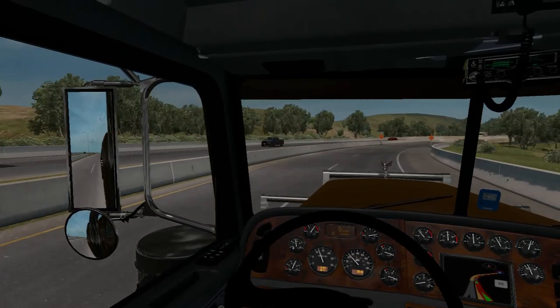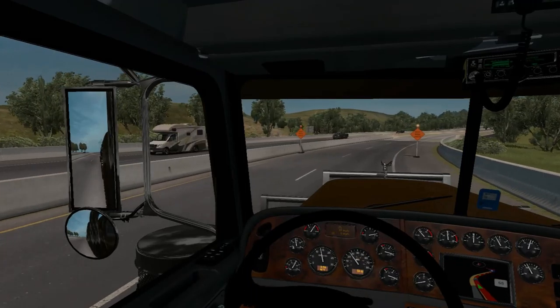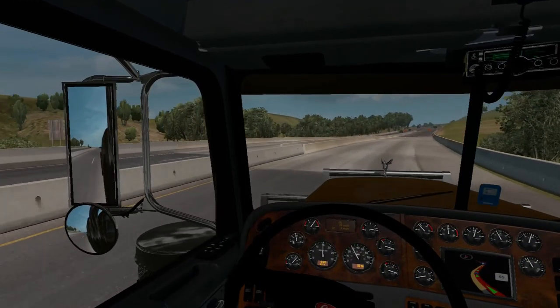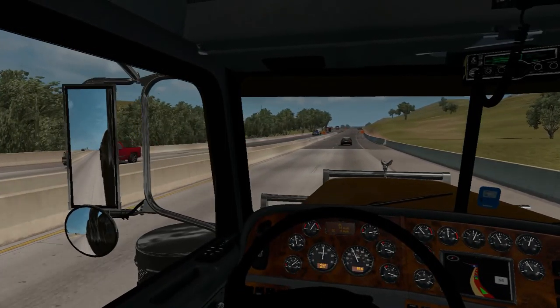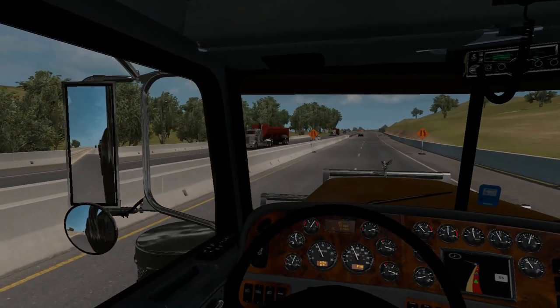Alright, well, it looks like we got some construction work up ahead, so let's see. Road work ahead. I'm trying to figure out what lane it is. Looks like it's my lane. Yeah, so we'll go ahead and get in this lane.